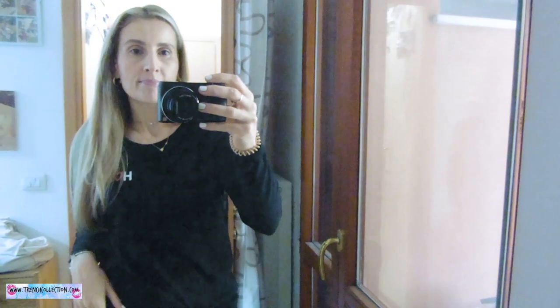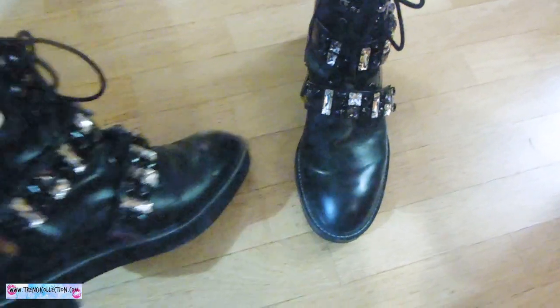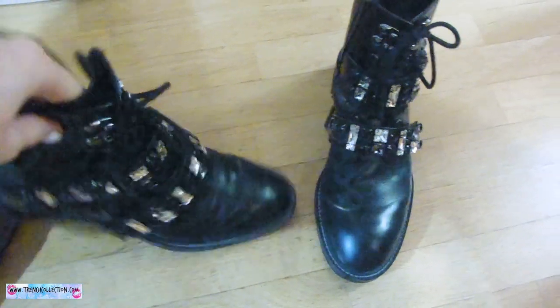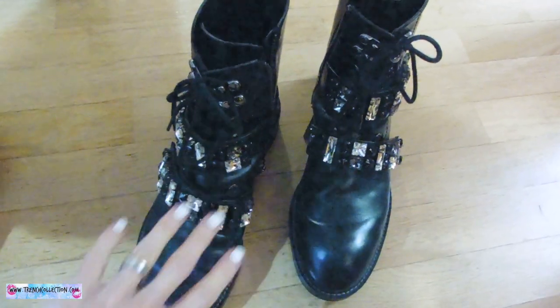These are from Stradivarius from this summer sales, and let me show you the boots. These are the boots that I'll be wearing. They definitely just update the outfit and make it a little bit more interesting, because I'm wearing all black, so these rhinestones and decorations, I think they're very, very cool.